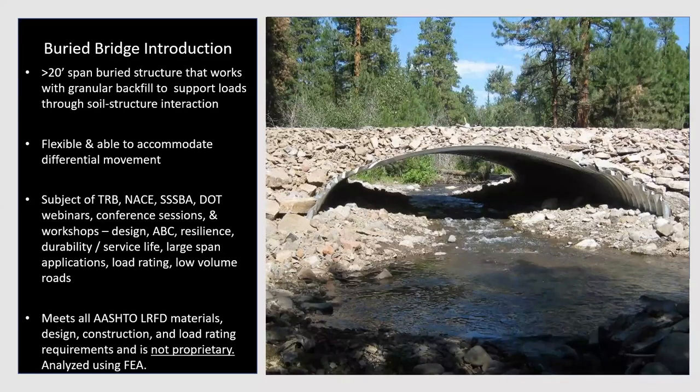So what is a buried bridge? It's generally pretty much as the name indicates, a bridge-size structure that's buried in the ground. The structure itself combined with the backfill around it work together through soil-structure interaction to support the loads. So the structure itself and the backfill are both part of the bridge. One can't really live without the other.